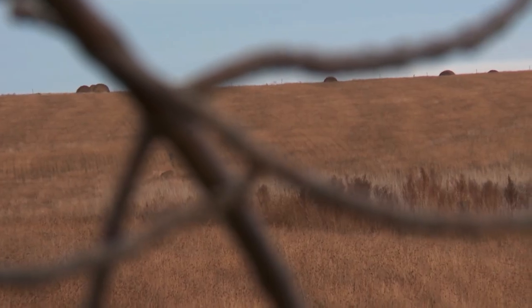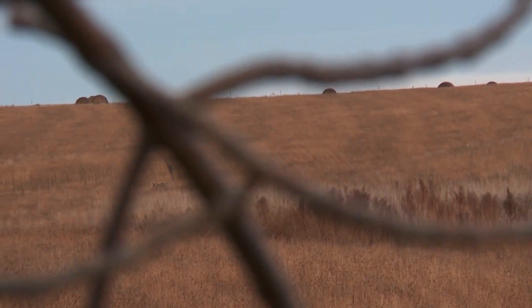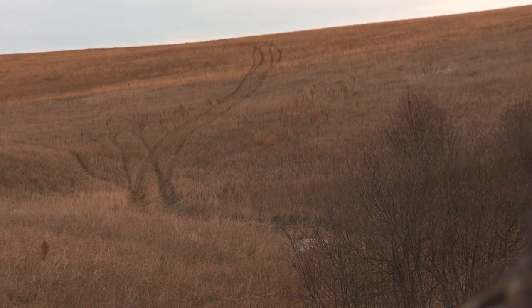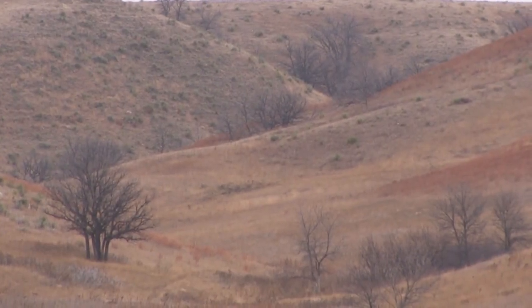Variety. It's the spice of life, right? Well, that's what we're doing here in South Dakota. We're trying a variety of setups. We're at a different stand. This is our third different stand on this hunt already. Now these deer don't have many places to hide. They've got little narrow draws. We're on one of about, I think, 4 different big finger draws.